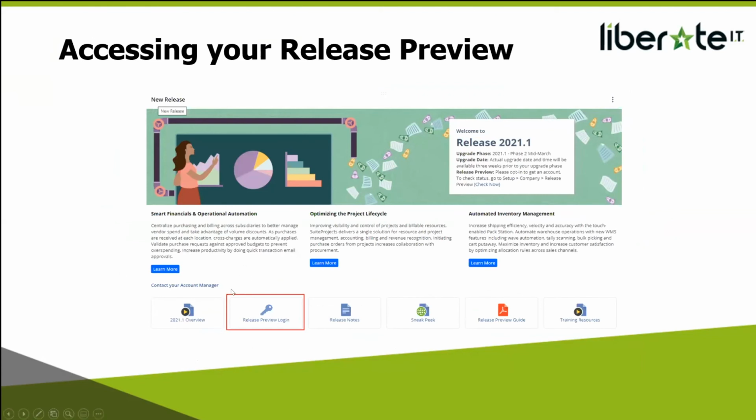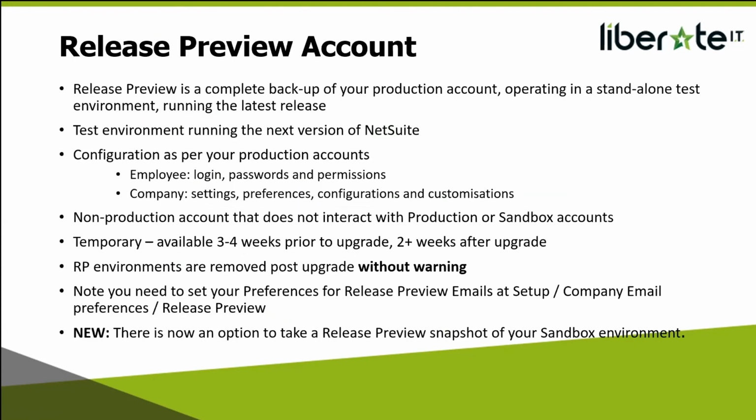The next icon there is release preview login. And this is really quite fun, the release preview account. What is it? The release preview is a complete backup of your production account, operating in a standalone test environment, and it's running the latest release. Now, I read that out specifically to make sure I get it right. So literally what it is, your production point, they're taking a cut of it at a certain point of time, and then they've upgraded it to the new version so that you can run test processes through it.